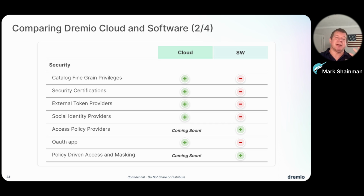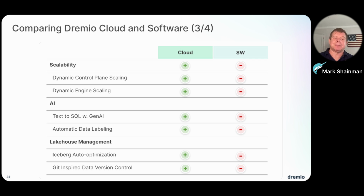Now let's just look at some of the feature components as well. So we have some unique components that are in Dremio Cloud that aren't in Dremio software, such as fine-grained catalog, fine-grained privileges, looking at the actual catalog, security certificates, etc. And where we do have components that are not yet available in Dremio Cloud, all of those are coming soon, such as access policy providers, and policy-driven access masking is coming very soon as well. And then one of the other benefits, as I mentioned earlier, is scalability. So all the benefits and features that we bring with that dynamic scalability, of course, are in Dremio Cloud and are not in Dremio software.